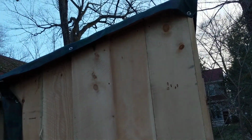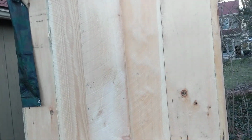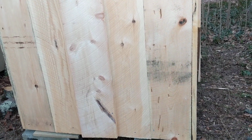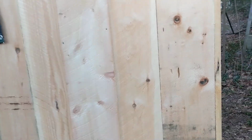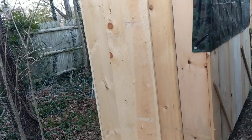Temporary tarp on the roof. I haven't exactly decided what I'm going to use for roofing material. Maybe just some heavy tar paper, so I can smoke in a tar paper shack. Go around the other side. Step back a little bit, get a bigger picture.